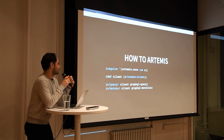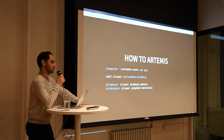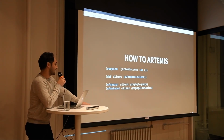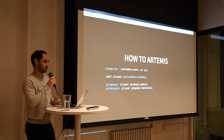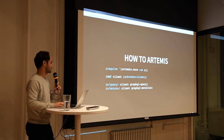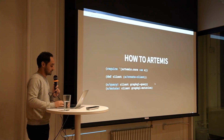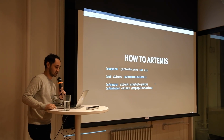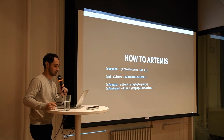So this is how you would basically do stuff with Artemis. The main API is really just two functions, query and mutate. And like Apollo, you create a client and you call queries and mutations on that client. That is basically it. That's how it all works. Client, GraphQL query or mutate, and that's it. It's all kind of done in the spirit of simplicity. Again, we wanted this to be a very simple approach.